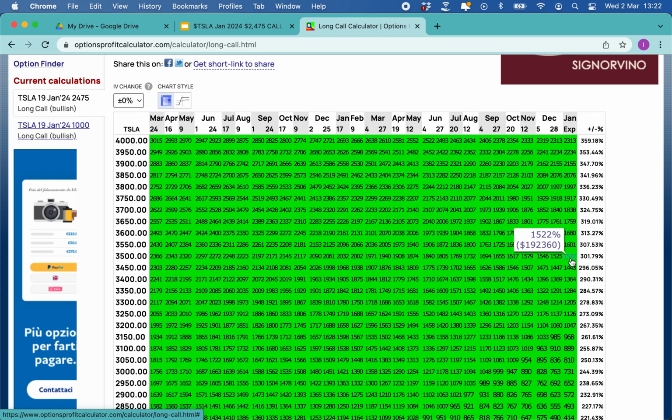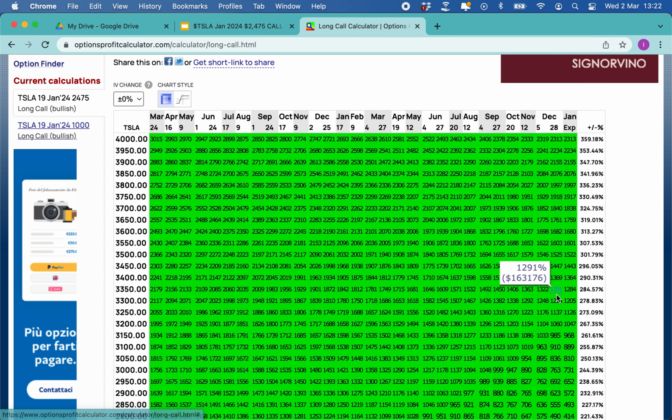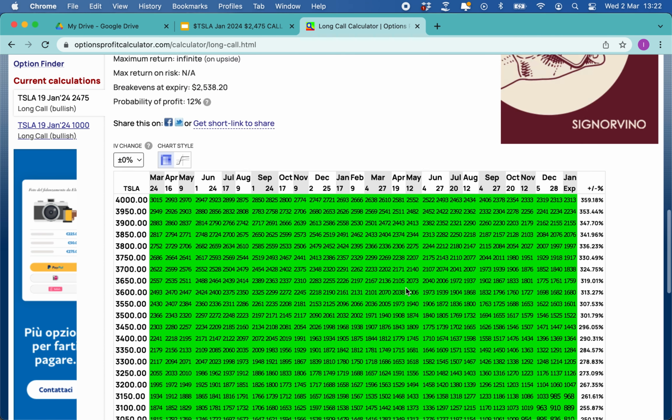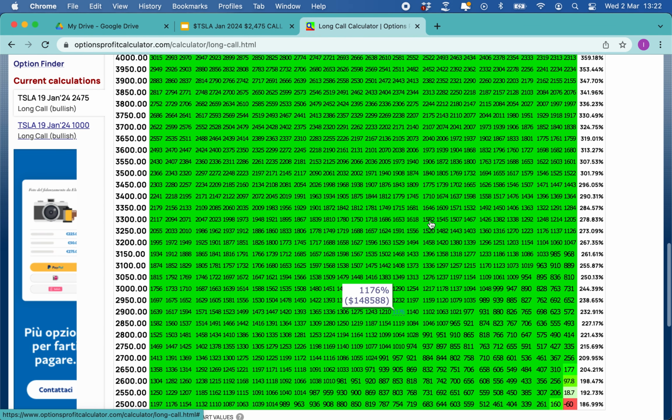That would result in 192,000 profit on obviously the options I bought for 12,000. So that's kind of how you calculate the profits. Now it's quite interesting because if you scroll down, obviously you can put a different price range, but you can see all the different eventualities.